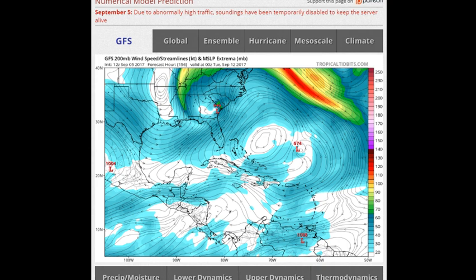Now, I'm just going to say at this point that there's a high degree of uncertainty, again, given what the models have been doing. And I suspect, the European was much further to the west. It actually brings it on the north coast of Cuba. So do some of the hurricane tracking models.